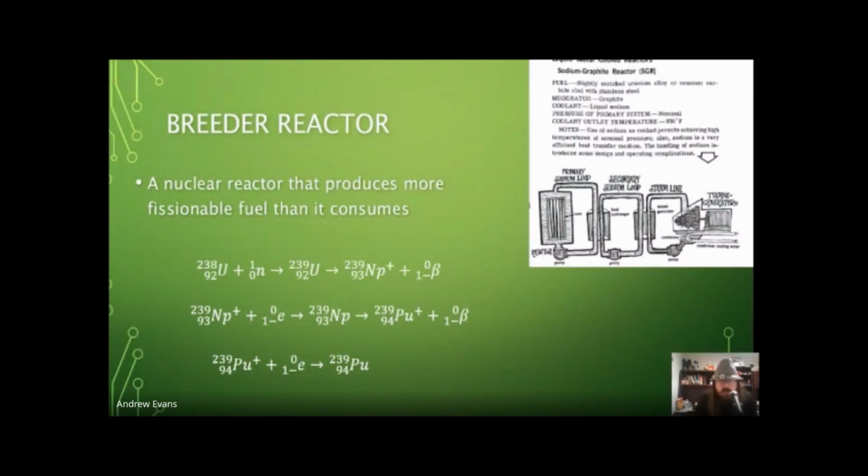In fact, these reactors run under a different design. They actually use liquid sodium as a coolant. So this is often called a liquid sodium fast breeder reactor. But essentially, we're using, say, molten sodium to transfer heat from one place to another. And it still runs basically on that steam line in the end.